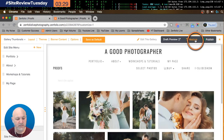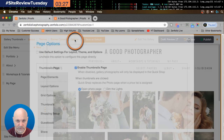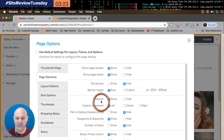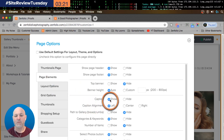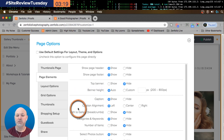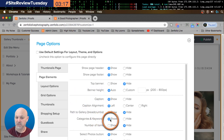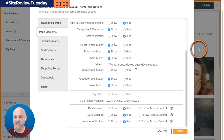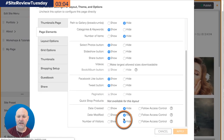And then you also want to make sure that under options, page elements, your caption is set to show. And while I'm here, you want to make sure your categories and keywords are set to show. That way, when you upload stuff that has keywords and has been categorized, that information will show on your site. All right. And then once you have that stuff set up this way, go ahead and hit apply.